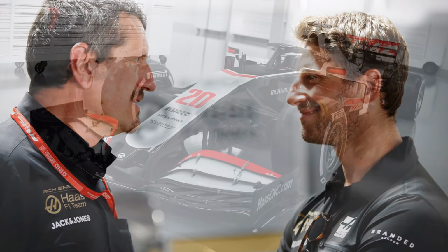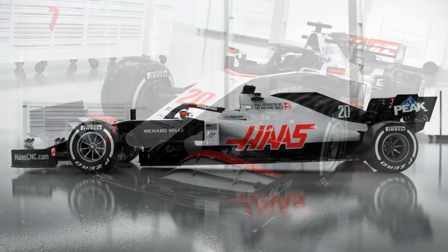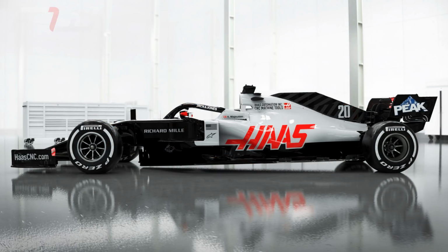But Haas have surprised us all today with a look at their brand new VF20, and it is, as expected, a return to the old grey, black and red of, well, the Haas livery really, and they've gone away from the black and gold, and I've got to say, it's an evolution of that livery, and it looks absolutely beautiful. I love it. That's about as technical as I'm going to get today, but yeah, I love it.